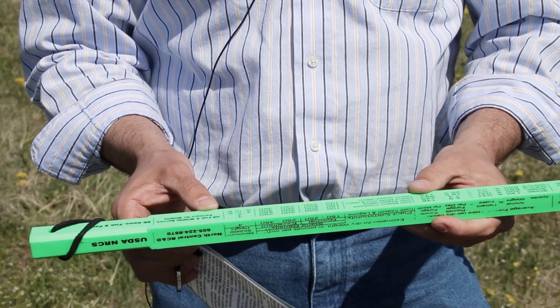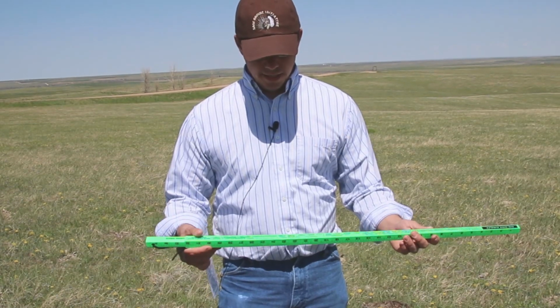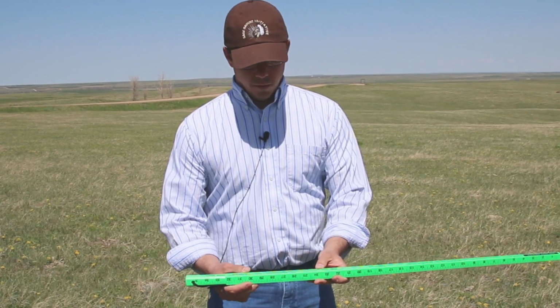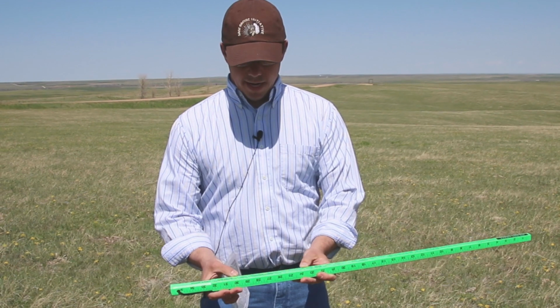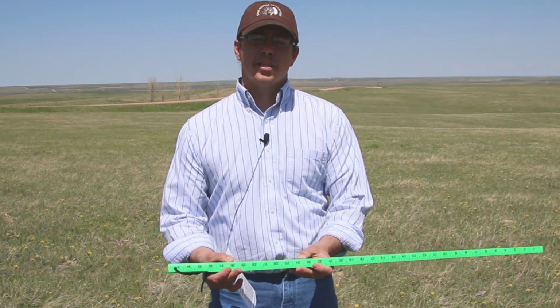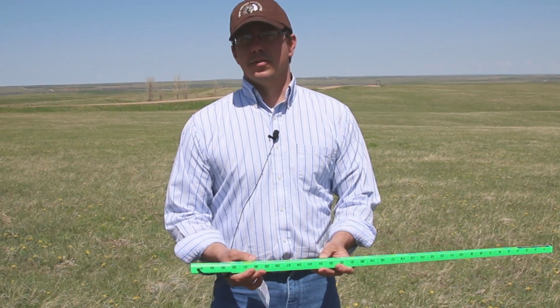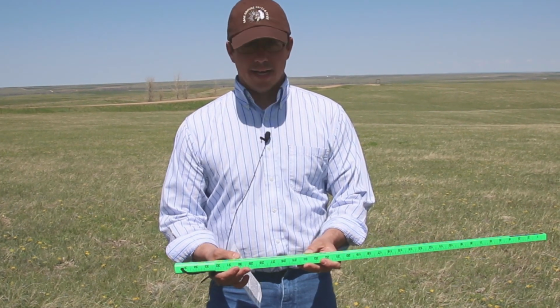So what I'm working with here is what we call the South Dakota Grazing Stick. And there's a lot of information and tools that are on this stick, but one of the handiest is a tool that we use to estimate the amount of production that we have on rangeland using the average height of grasses.